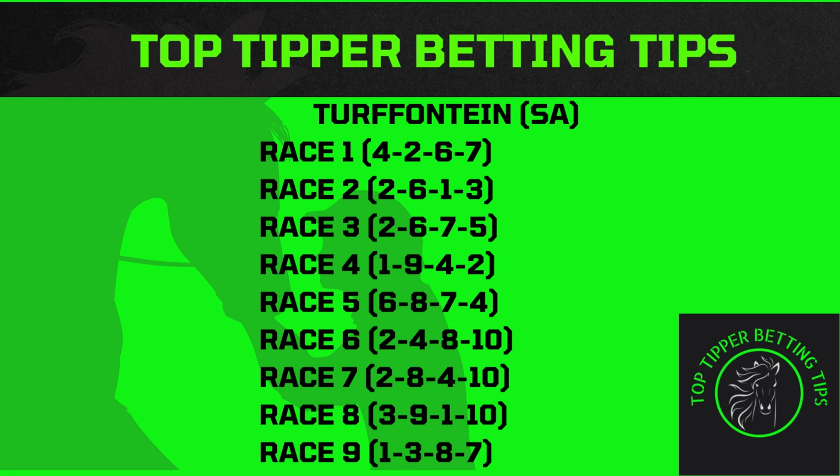Let's go through the card for Thursday, the 16th of March. Running from the Turffontein inner track, 9 races carded. Guys, it looks like the form will probably hold in the first couple of races, and as the day progresses, the races seem to get more difficult. So if structuring bets, maybe go a little light earlier on, and as the day goes on, maybe add one or two in.